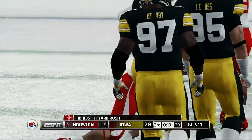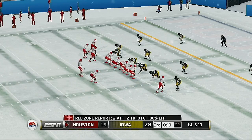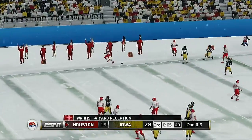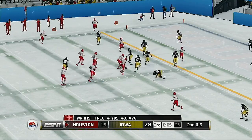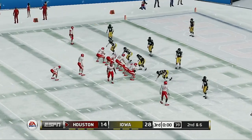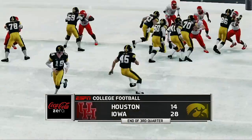And he's tackled in the open field. He's out of bounds, right around the 10-yard line. Get up. That makes it second and 6. That's third down and 1 to go. The Hawkeyes lead it by 2 touchdowns.